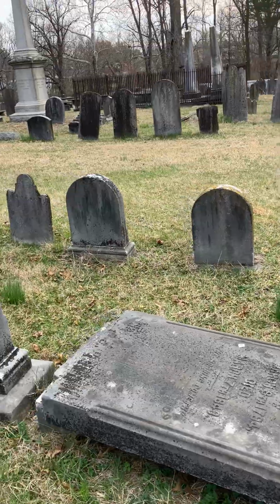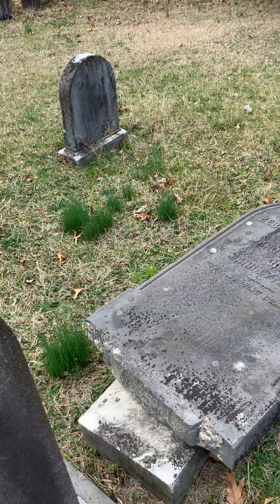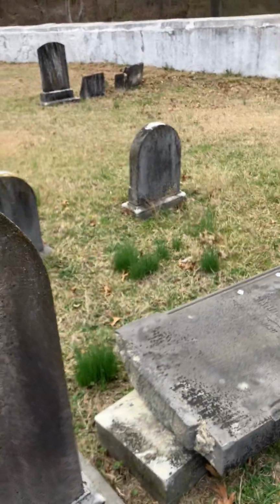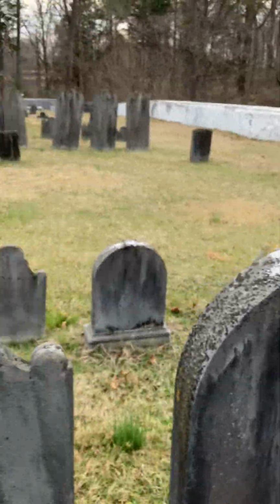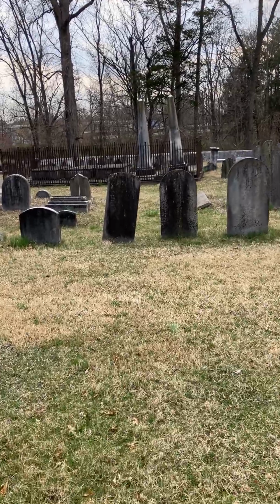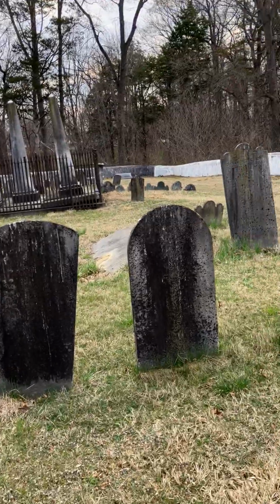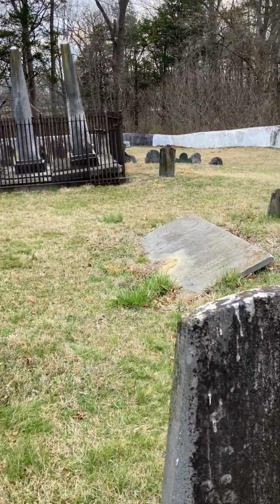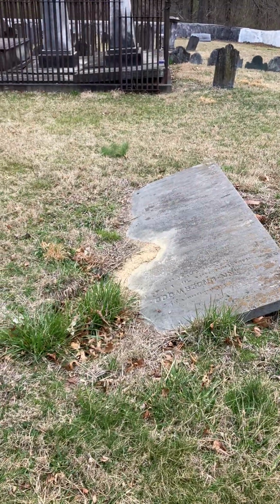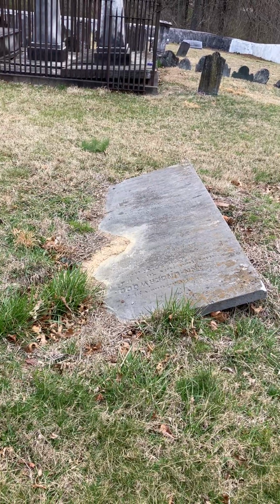This one, they're really lucky because somebody picked it up off the ground and put it on top of the pedestal, so it won't sink into the ground. But over here, you can see they start to lean, they start to sink into the ground. Look at this one. There are other examples that I'm going to show of the subsidence and how it affects the tombstones. But look at this one.